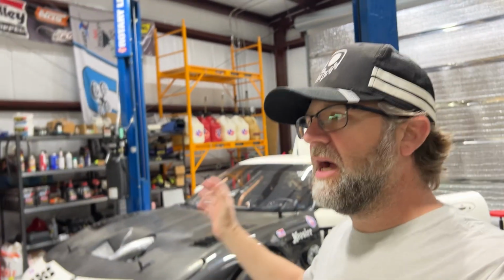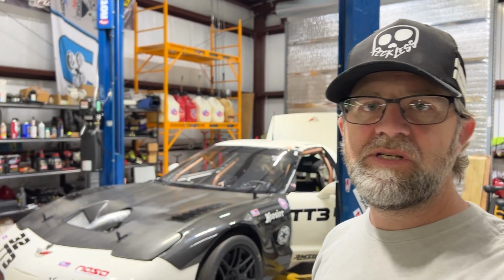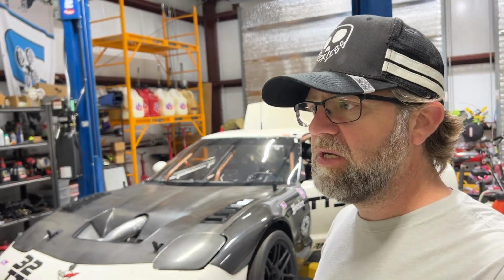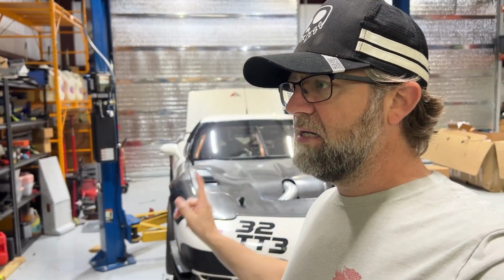Today I've got to get ready for the last event of the 2022 season in the TT3 trim that we're going to be allowed to run, because things are changing next year. But this is going to be a good opportunity to test. Also, I need to do a couple maintenance items. One is my shifter lever.